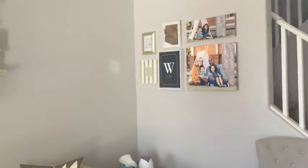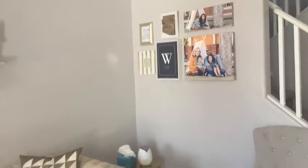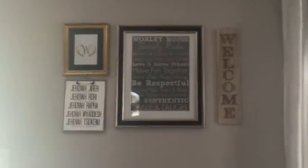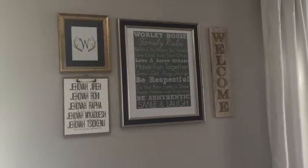And we have a little family gallery wall over here. These pictures are kind of outdated. They're from about 2 years ago. I just recently added to this gallery wall. I had the family rules sign that we made a while ago, and then I've collected a few pieces over time and just finished this last week.